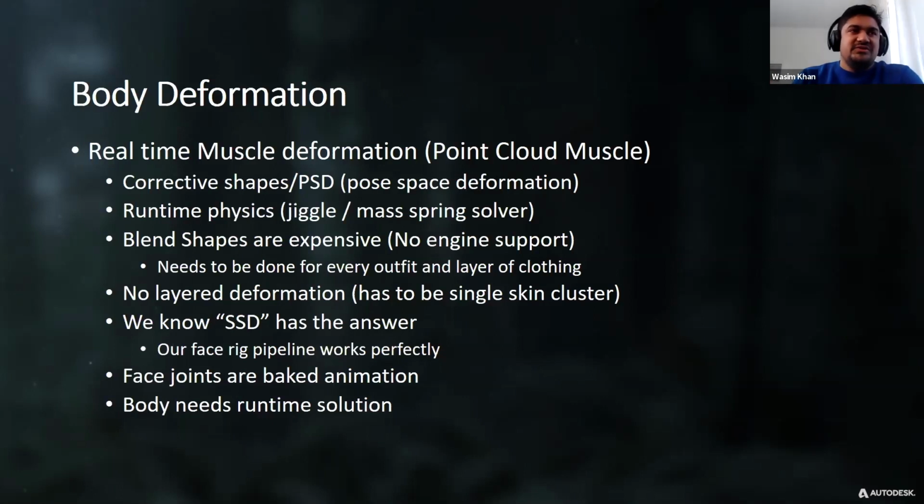One of the very useful ways is either corrective shape or PSD. Either you can add some sort of a blend shape or some sort of a deformer in front of the chain or post deformation of the skinning. That way you can add some corrective blend shape to get the deformation looking right. But the problem with that is you have to bake or create some sort of a deformer that works on a vertex level. The problem with that is we don't support blend shape in a game engine, so we wanted to find a more optimal way.